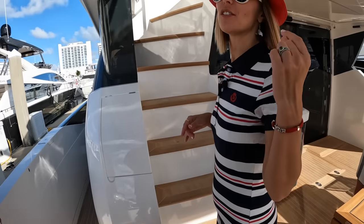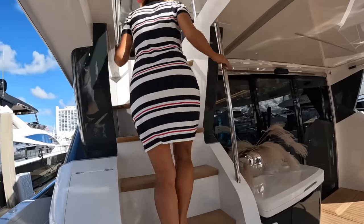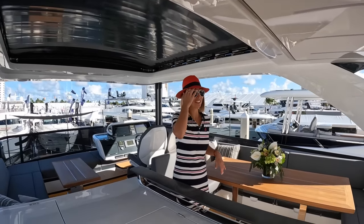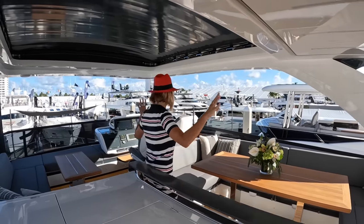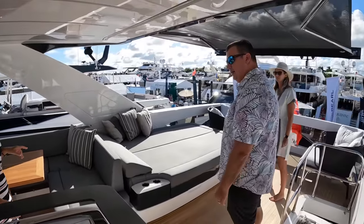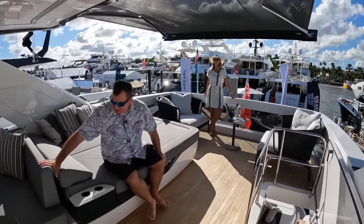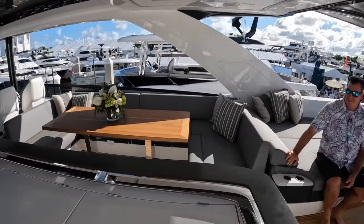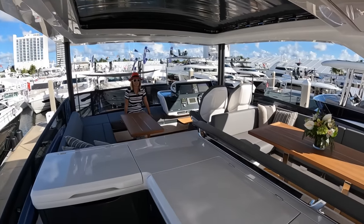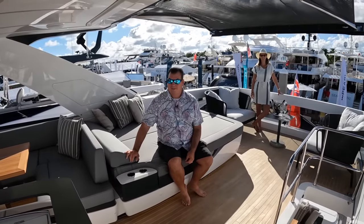All right, let's go and check out the flybridge, which Pearl Yachts do quite well. I'm excited to see this one. There is more than enough space for the four of us. I mean, we literally could just be in our own separate areas. That is pretty insane. Incredible. Look, I can be here and Rico could be at the helm and we literally cannot see each other. It would feel empty. I mean, we'd have to shout to each other. Hello! Even with like eight people on here, you would still not feel cramped. It is amazing.